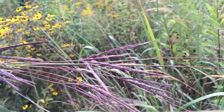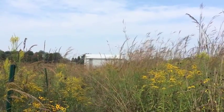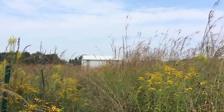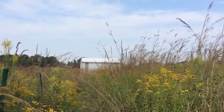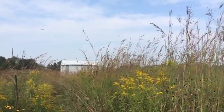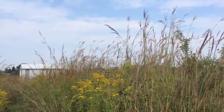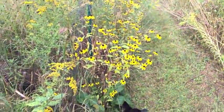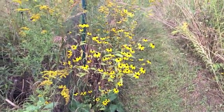Here we are still out in the apple orchard, and you can see those tall turkey feet mixed in with a little bit of Indian grass. Those tall grasses there, they're about 8 or 9 feet tall. Pretty impressive. And then more of this black-eyed or brown-eyed Susan.